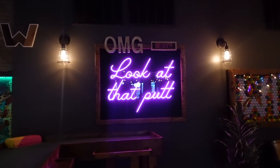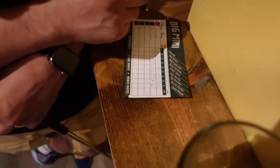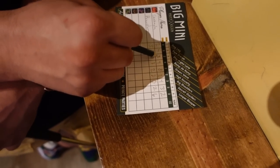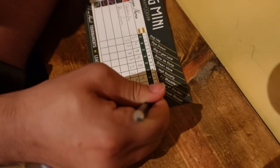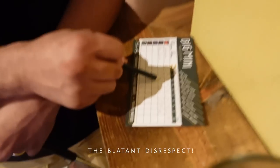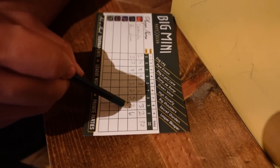Okay, so what's going on? Cut the camera. All right, we're going to count yours up first, and then we're going to count up mine. Two, six, seven, eight, nine, thirteen, twenty-one, twenty-two, twenty-three, twenty-seven, thirty-two. Oh, gosh. I'm scared. Thirty-two. That's respectable. Don't respect me. Nine, twelve, thirteen, fourteen, fifteen, sixteen, twenty-one, twenty-two, twenty-three, twenty-nine.